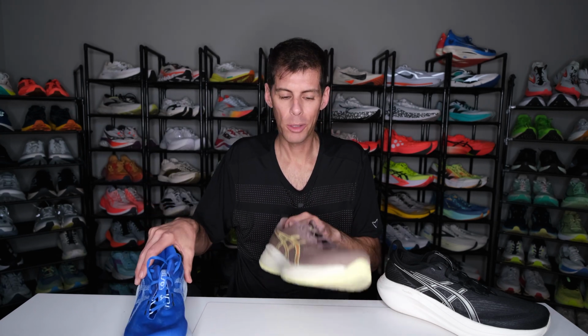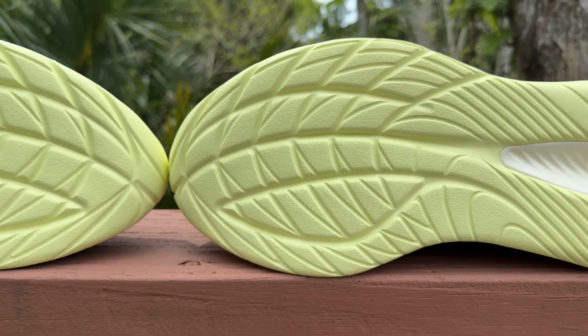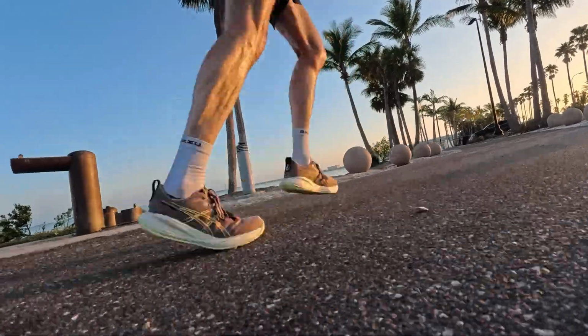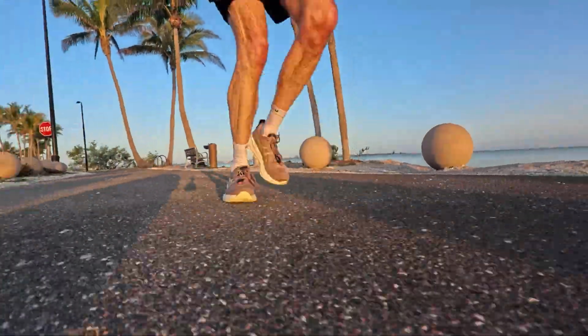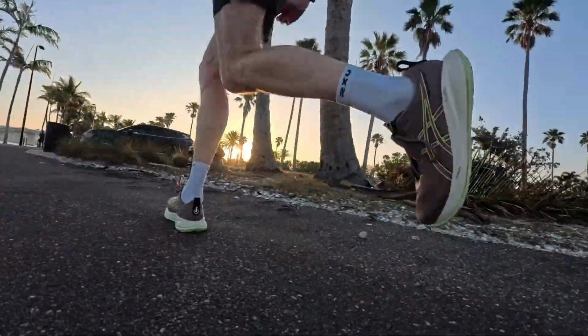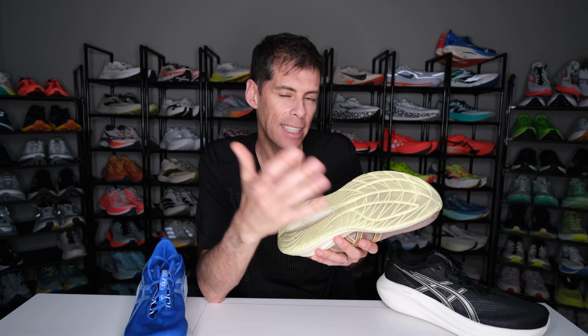Moving on to the Cumulus 27, and this is a little different. For the Cumulus 27, Asics is using their Fluid Ride rubberized EVA outsole, so there is no outsole rubber. Basically, Asics takes an EVA midsole foam, mixes rubber into it, and then puts it on the bottom of the shoe. And I'm actually a big fan of this. I like how a shoe with a rubberized EVA really feels underfoot. Now, the thing about a rubberized EVA outsole is that it's going to look like it's not wearing as well as an actual outsole rubber.